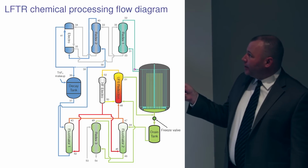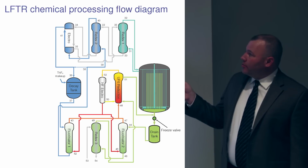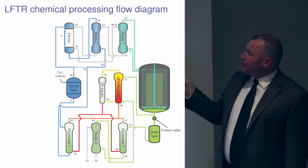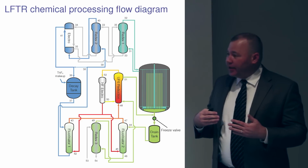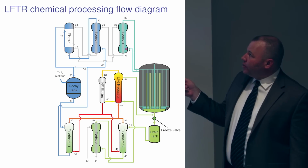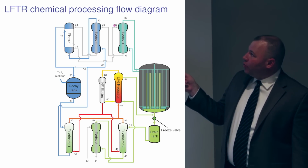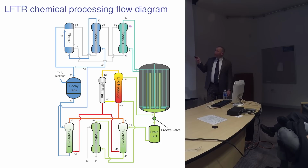In the first step, this blanket salt, which has the thorium in it, is passed through what's called a reduction column. And in that reduction column, a metallic stream of bismuth contacts the blanket salt in a countercurrent fashion. They're going one against the other. And protactinium and uranium that are in that blanket salt are going to dissolve into the bismuth. That allows them to be removed from the blanket salt, and the blanket salt returns back to the reactor to continue generating new fuel.